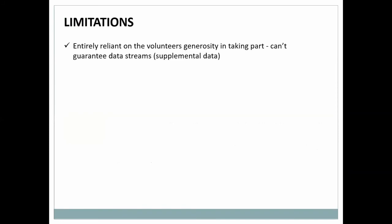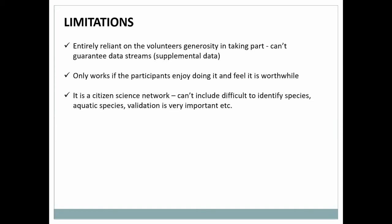There are, of course, limitations with something like this. It's a citizen science scheme, so you're totally reliant on volunteers' generosity in taking part. And for that reason, you can't guarantee those data streams. So this would never in a million years be the only way that you're collecting rare plant data. It's always going to be a supplemental stream that adds to those other surveys that are taking place on a more professional basis. Again, citizen science only works if the people enjoy doing it, and importantly, I think they feel that what they're doing is worthwhile and that you're actually using the data they're providing to do something useful with it.